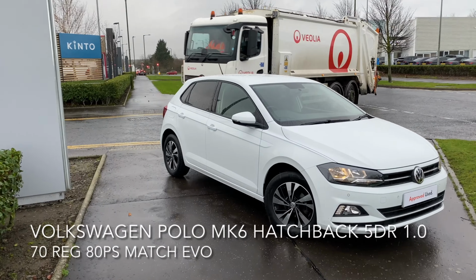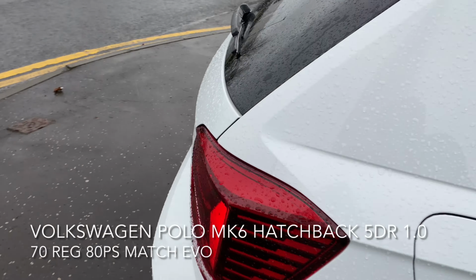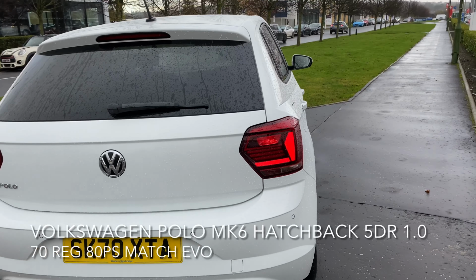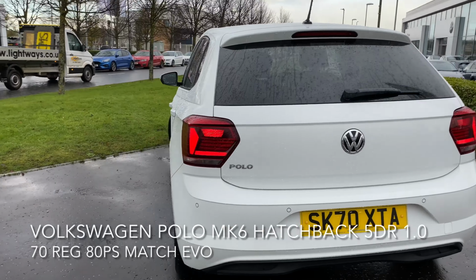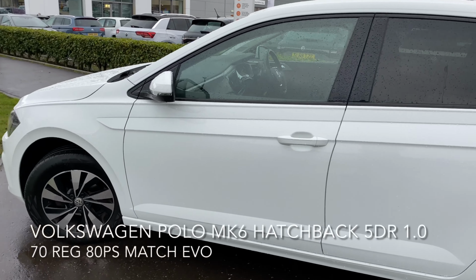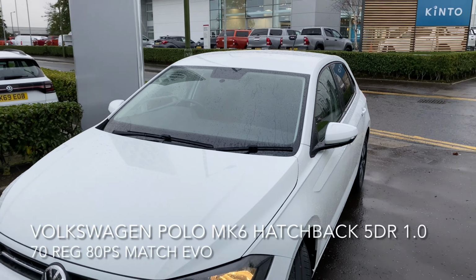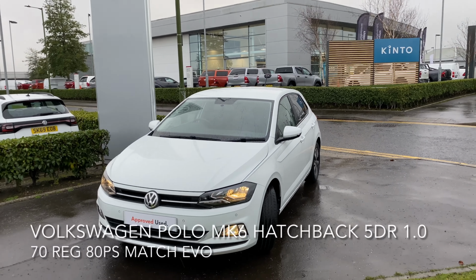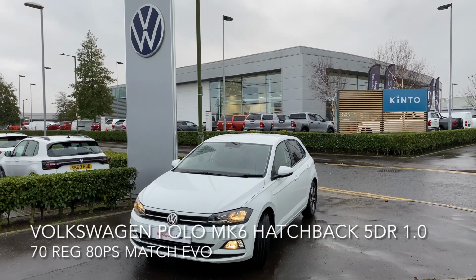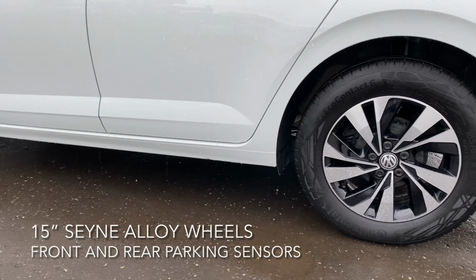Here we have a Volkswagen Polo. It's a Mark 6 hatchback, 1 litre, MPI Evo 80 PS. The car's a cracker and it has a good spec, including hydraulic brake assist, hill hold control, an automatic post-collision braking system, front and rear parking sensors, alongside these 15-inch alloy wheels.